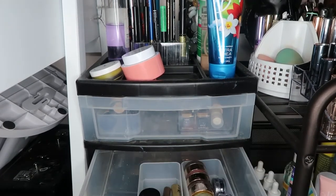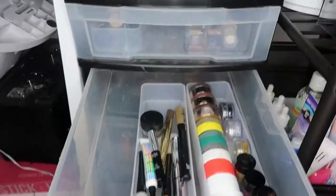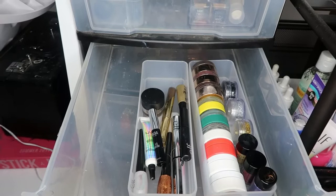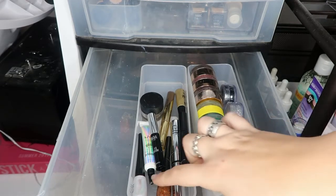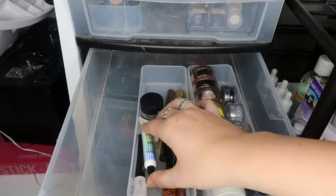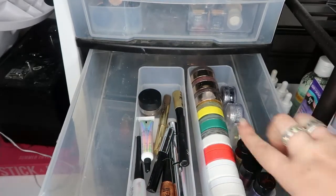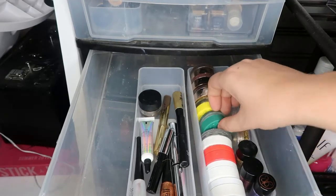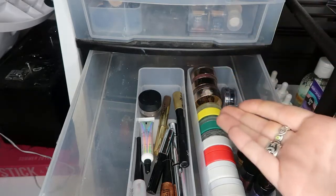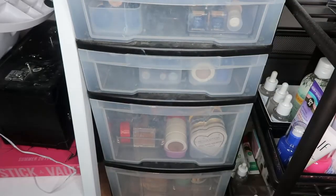Next drawer, this doesn't actually need anything to be done with it because, to be honest, sorry, my dryer, or my mom's washing machine is creeping up. This is pretty empty. So we have brow stuff, glitter glue, brow pomade. We have single shadows, glitters, single shadows, my brow pomades. We have the white, the green, and then the yellow. I just don't see anything wrong with it, so I'm just going to leave that as it is.